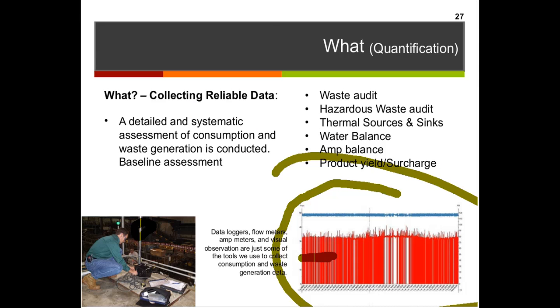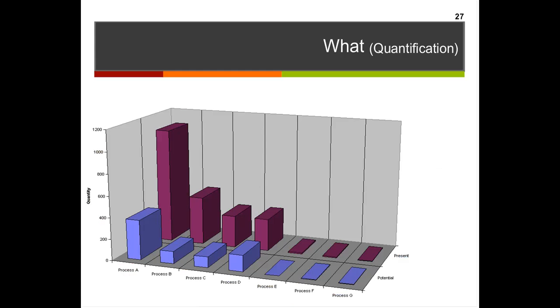So we're heating up water over here. Well, the water doesn't have to be that hot. We can use what's going out of the boiler stack to heat that. So you're kind of getting that water balance, your electricity balance, your product yield. How much product are we losing? We're losing 3% of our product. What's that cost us on surcharge? But what's it costing us to buy those ingredients? So you've got the numbers later on to do your economics.